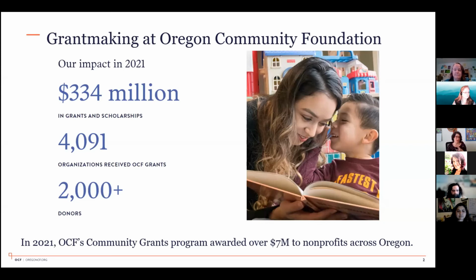Because we use that collaborative investment strategy, that means that we make grants and awards across numerous issue areas, and we have a wide variety of grant programs that all serve different purposes. The community grants program that I mentioned on the previous slide is our most open and broadly accessible competitive program. So I will give you a little bit more information into that in a moment.